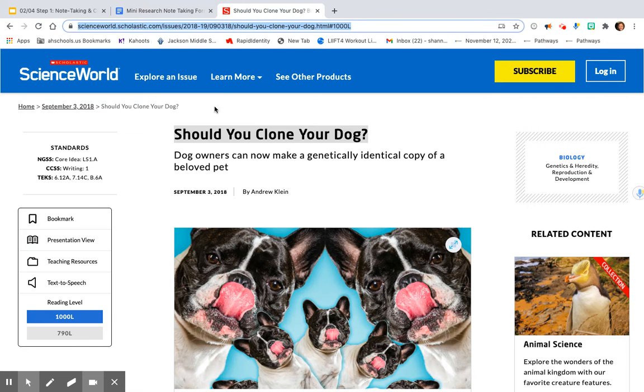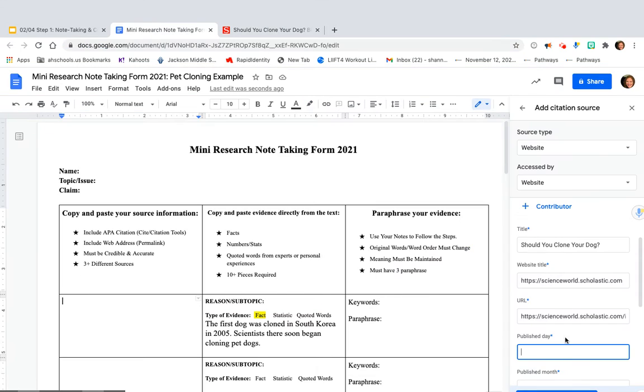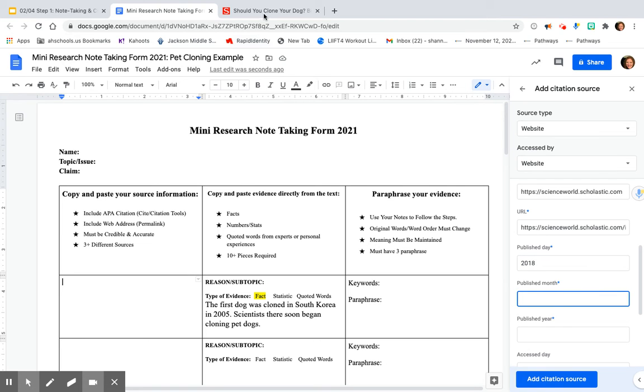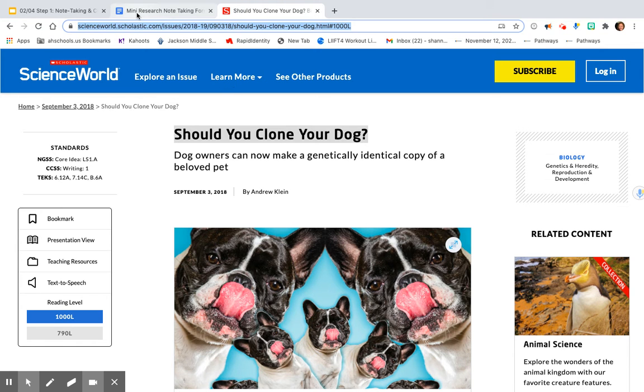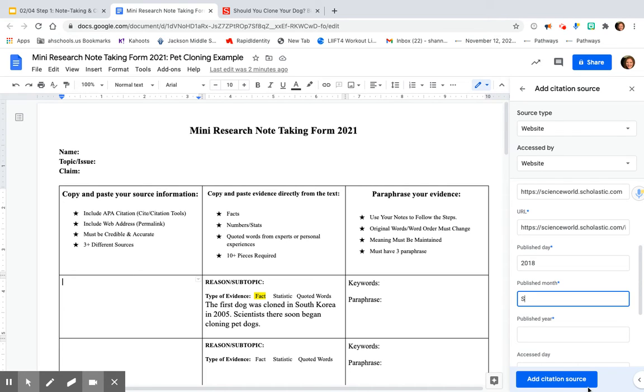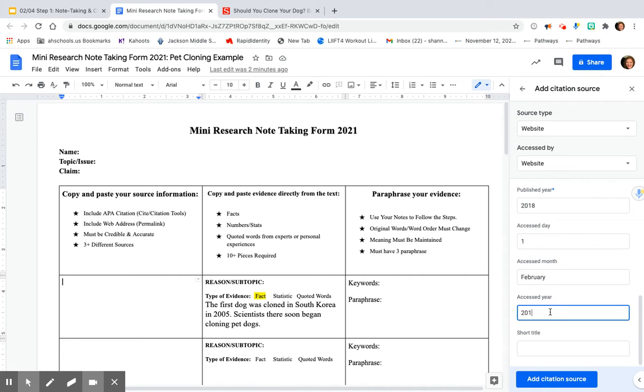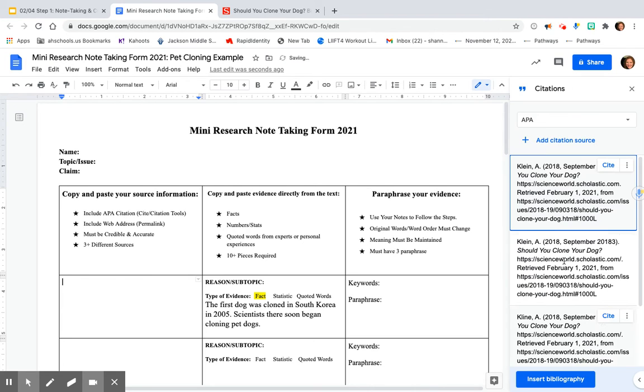When was this published? Does it tell me? Okay, 2018. So I'm going to type that date in here, and you have to put something in there. That's what that star means. The month was September, and the day was actually the 3rd, because the year was 2018. So it's also fairly recent. I accessed it to this day. It's the 1st of February, 2021. So now I can add that citation, and here it is.